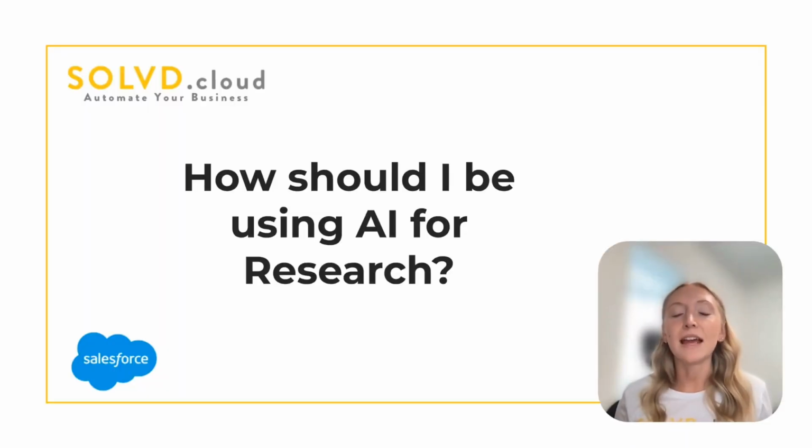Now, the first thing to understand is that AI isn't here to replace researchers. Think of it more as an incredibly capable research assistant, one that can handle tasks that are often time-consuming and data-intensive, freeing you up to focus on the higher-level thinking, analysis, and groundbreaking insights that you can provide.